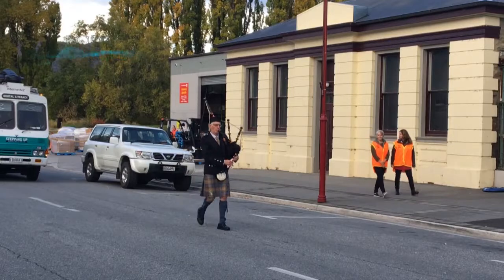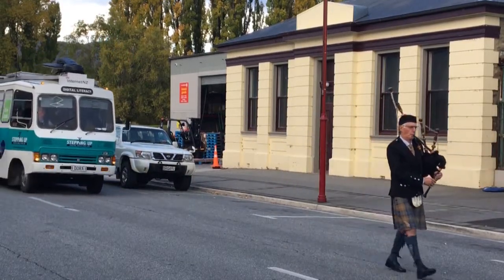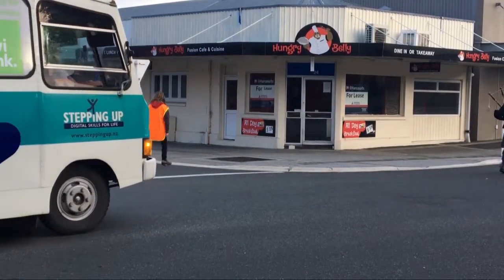If you're worried about internet banking and the risk of online scams, then a converted school bus may be just the thing you need. Dora the digital bus is bringing classes to towns across the south to help people manage their finances online. Dora is currently in Alexandra, a town where she served as a school bus for several decades before her digital conversion. The former school bus, which has seen decades of service in Alexandra, is back and serenaded through the town by piper Keith Cameron.